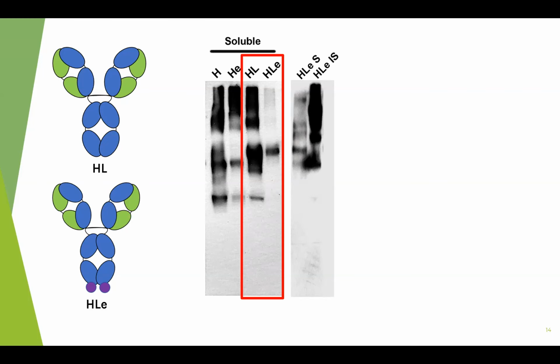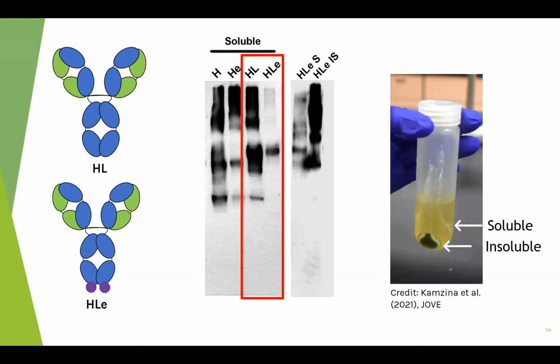We then further studied these two constructs by doing the Western shown on the right over here. In this Western, we compared the soluble versus the insoluble fraction of HLE, the construct that can form immune complexes. And what we found is the addition of the epitope tag made a majority of the protein go to the insoluble fraction with only a little bit left in the soluble portion. Since we are only using the soluble portion for purification, this showed that we were losing a vast amount of our protein just because of the size of complexes they were forming.